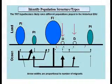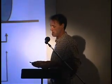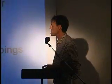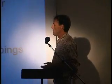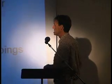That's in contrast to dependent populations, which really depend upon immigration of individuals from larger and adjacent populations to keep them going. And in isolation, they have a low likelihood of surviving over the long haul. So putting it all together, one of the TRT products that's come out has taken the SONCC Coho salmon ESU and divided it out into 45 historic populations that have these three categories of function: functionally independent, potentially independent, and dependent populations. And this is really going to be the framework for our recovery plans, looking at this on a population by population basis.